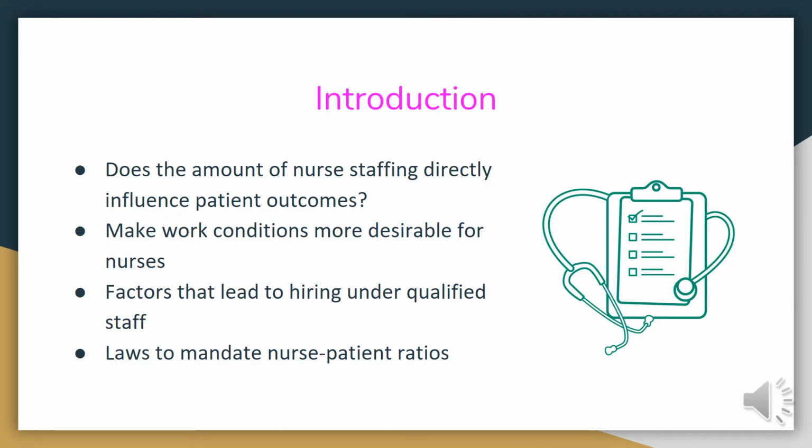We would like to begin by providing background information. To introduce our topic, we wanted to research if there was a correlation between the amount of staff and the patient satisfaction ratings along with patient outcomes. Patients should not have to worry about how long it will take to have their call light answered or if they are receiving the best care possible. Their top priority is to get healthy enough to go home and go back to their normal routine.